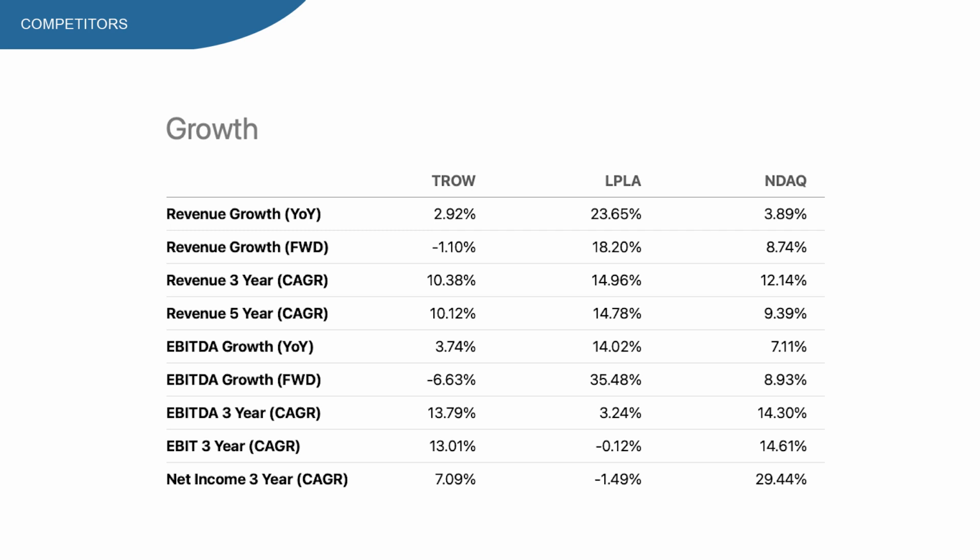Revenue growth year over year is the highest at LPLA, and so is the revenue compound annual growth rate. But to be honest, TROW did very good with double-digit revenue growth here. Net income compound annual growth rate is the highest at Nasdaq. TROW is doing very good with high single-digit growth.